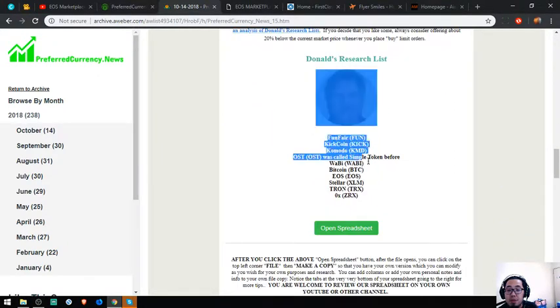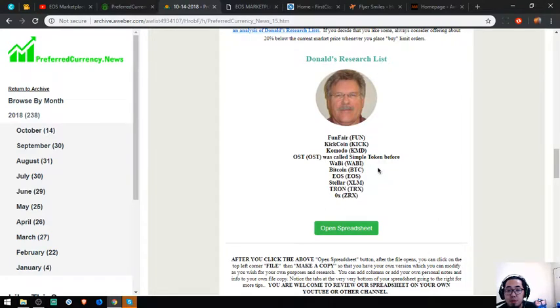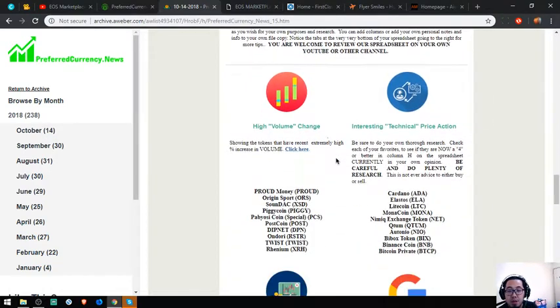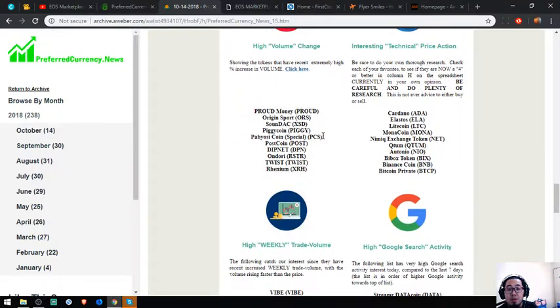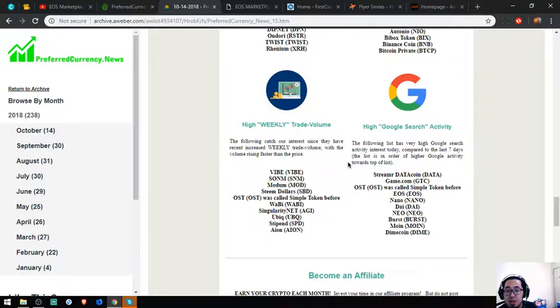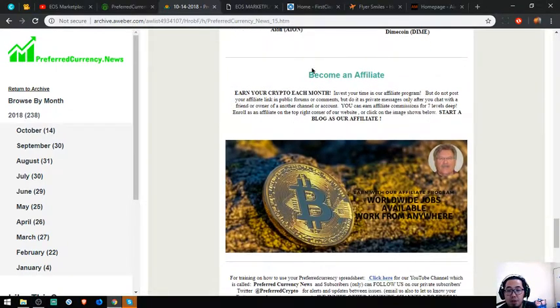Also found here are Donald's top picks: Unfair, Kiko, Motto, OST, Bobby, Seller, 0x. Also found here are tokens that have high volume changes, increasing price, technical price action, high weekly trade volume, and high Google search.